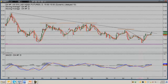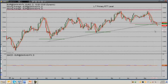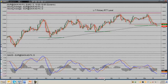Next market we're going to take a look at is the euro, and here's the big picture too, and that crossroads I was talking about. It's a pretty cool chart here. This is a significant level.